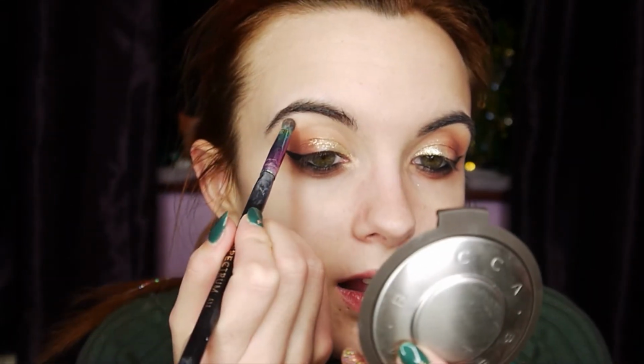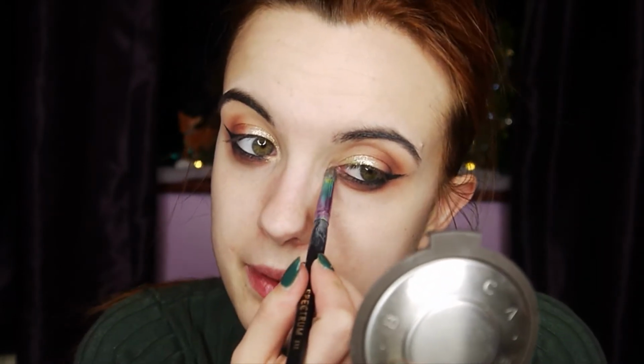So next up we're going to be moving on to the Becca Opal highlighter, again from the Jamie Genevieve palette box. I'm absolutely obsessed with that box. We're going to be popping our highlight on, and I like to use this thin pencil brush on my eyes, and I love this highlighter. I also like doing my highlighter for my eyebrows because I don't like getting highlight on my eyebrows, so I can conceal it after, in a way.